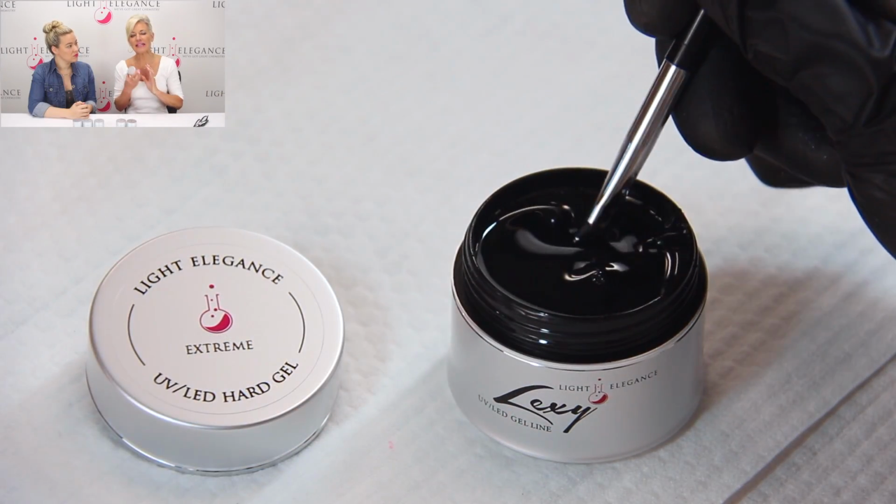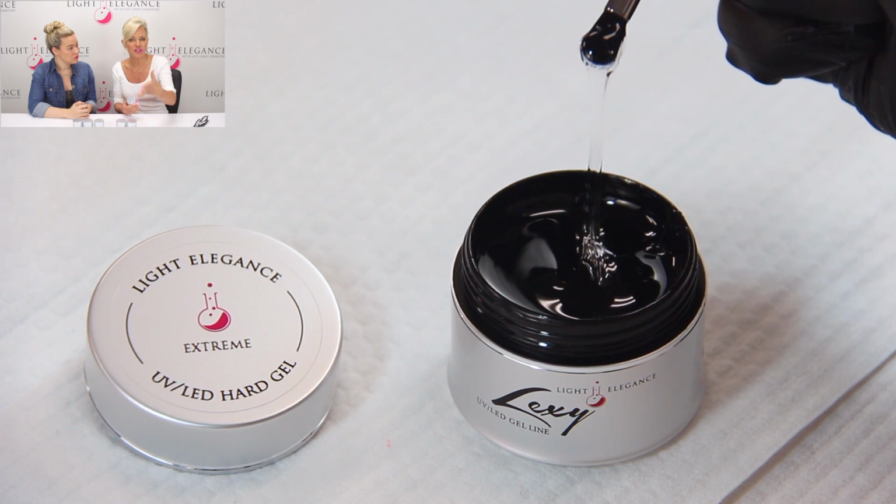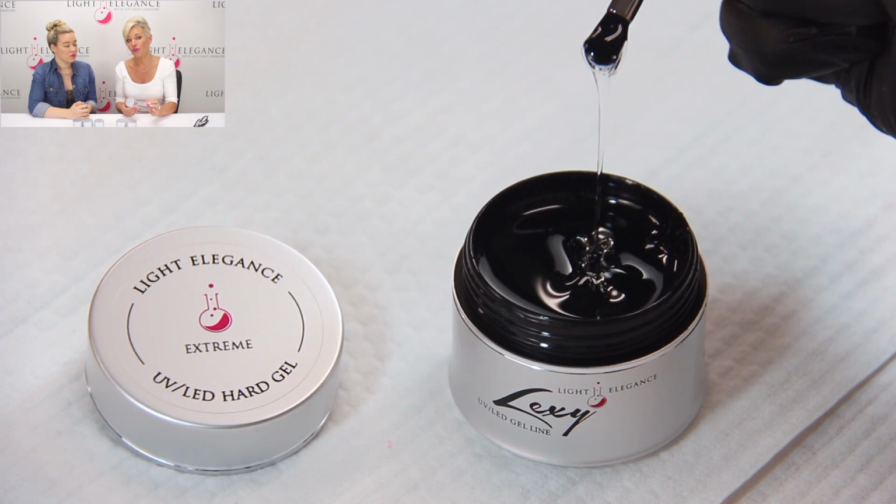The reason I think it's so popular is because it's a great fill product. It's self-leveling. You can just do that fill real nice, that overlay, or you can form with it. It's strong. And when you take that formed nail out, it's going to hold its place. It's not going to run. You can take a plastic tip, put your Extreme on, and you're going to be able to create that arch and curve really nice in the stress area to keep that nice and strong. It does self-level though, but it's a thicker gel.